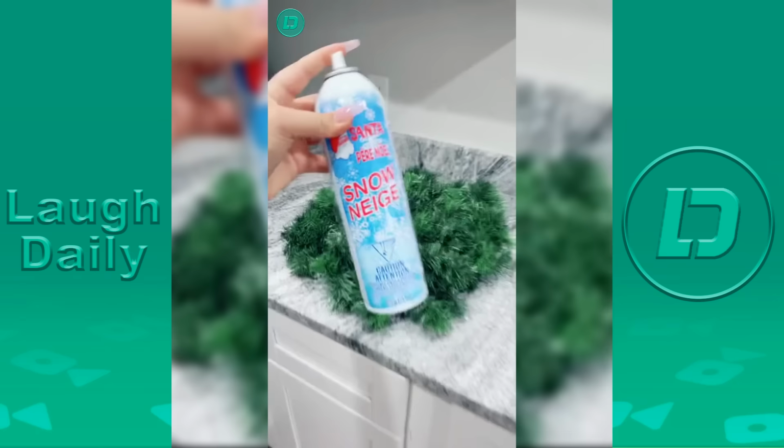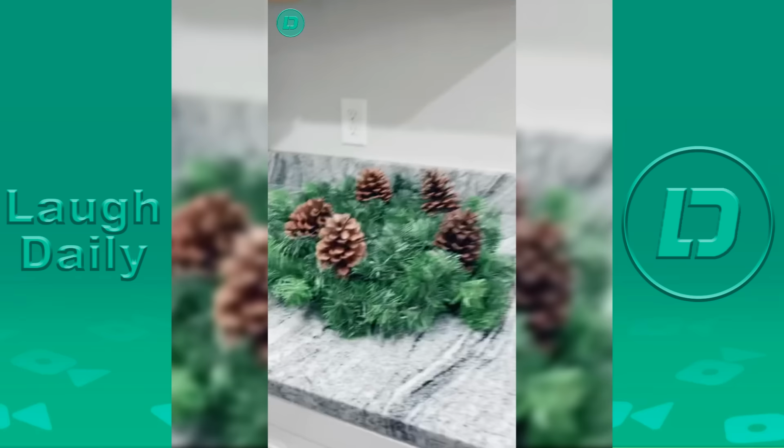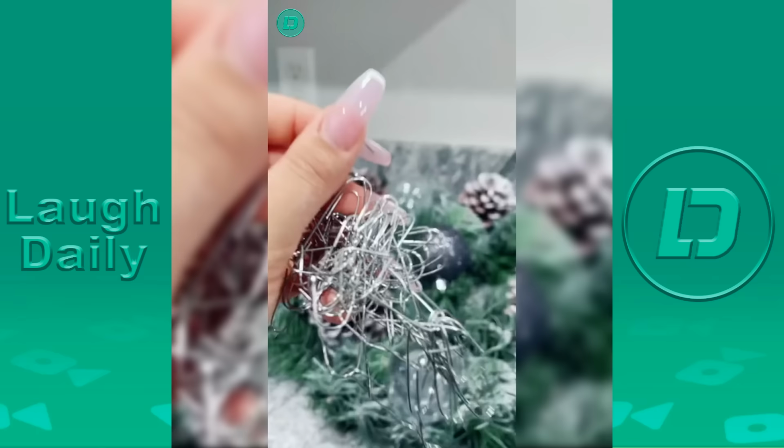Now I'm gonna spray it with fake snow. I'm actually gonna put the pine cones on first. Okay, just trust the process. Now I'm gonna put the ornaments on. I went with gray, clear and gray. Bought a bunch of hooks for nothing. It's so much easier to just tie them onto the pine needle thing.